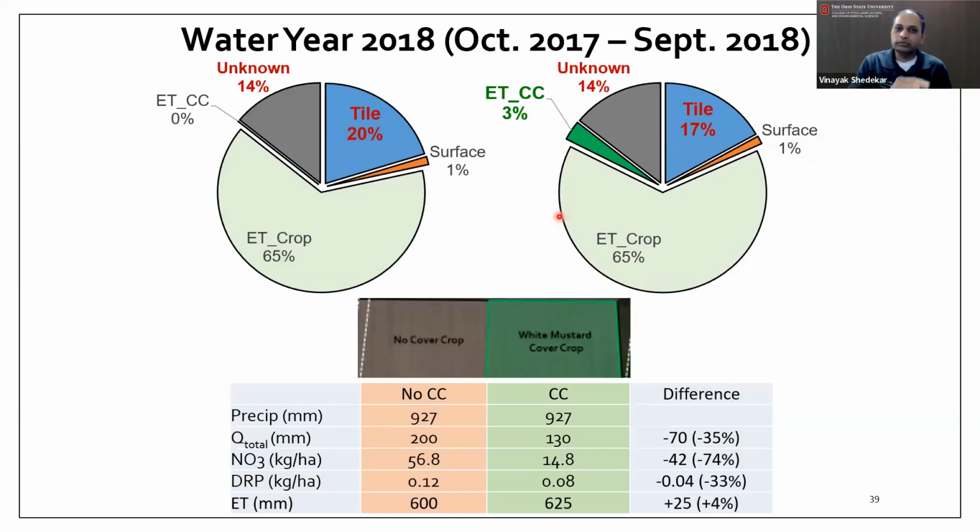Here is how the water budget would look for a typical cover cropped field. And this is just one field, a very small window, but this was a white mustard cover crop. And we're looking at about a 3% share in the total water budget from the evapotranspiration losses that happen from that cover crop. It does have an effect on maybe the tile drainage component or the runoff component.